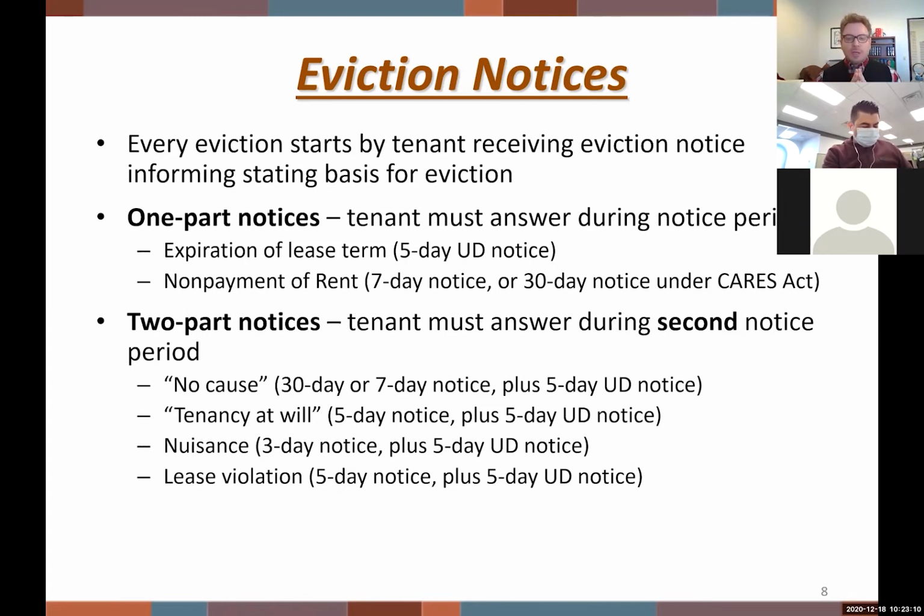The third notice we're going to talk about is a nuisance notice. A nuisance notice is used when the tenant is doing something wrong on the property. They're conducting some illegal activity, they are damaging the property in some way. That is a 3-day notice that will say, this is what you're doing that I don't like. Then there's a 5-day notice that says, I told you, I wanted you gone, you're still on the property, you have 5 days to fight this if you're going to.